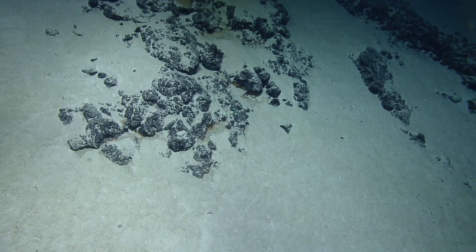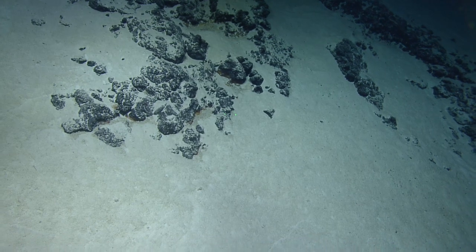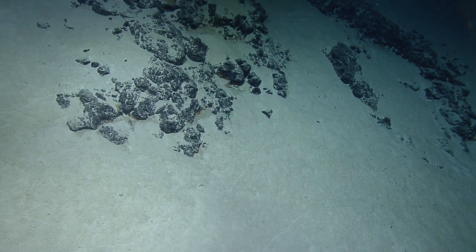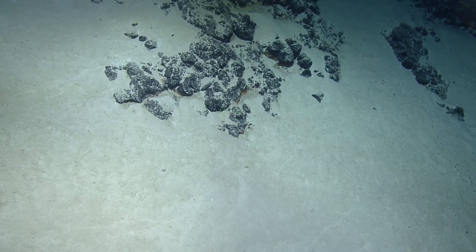Okay, it looks like there's a big thing just up top. Yeah, I see that. It could be a thick sponge. Sponge? Okay, the suspense is killing me. I don't know, I just see the bottom of it. If only someone would drive forward.